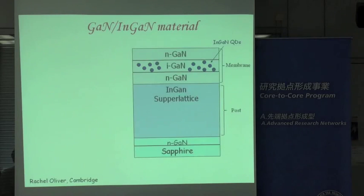So what we want to do is fabricate microdisks. We start with a material that has the following structure. It has sapphire and then a GaN and InGaN superlattice, which we're going to undercut. And on top, an NIN structure. It can be a PIN.